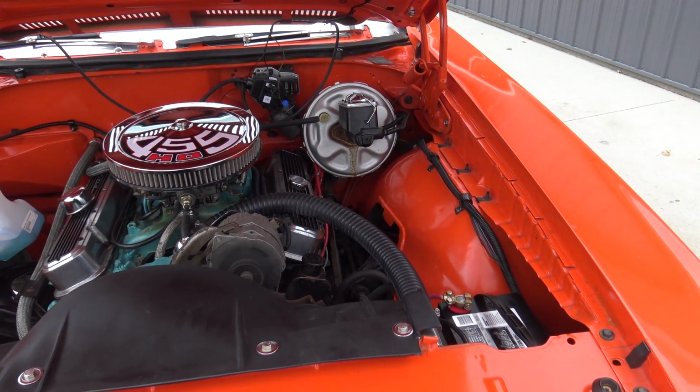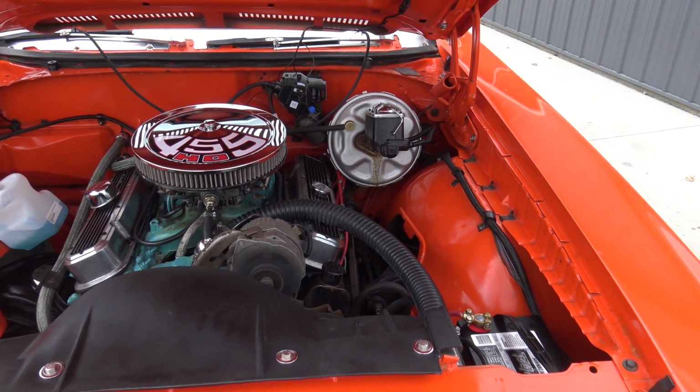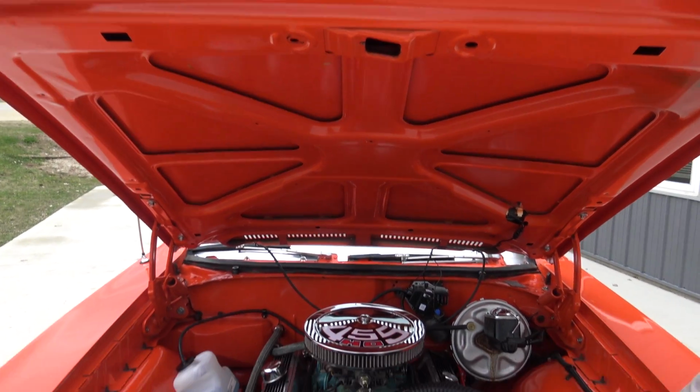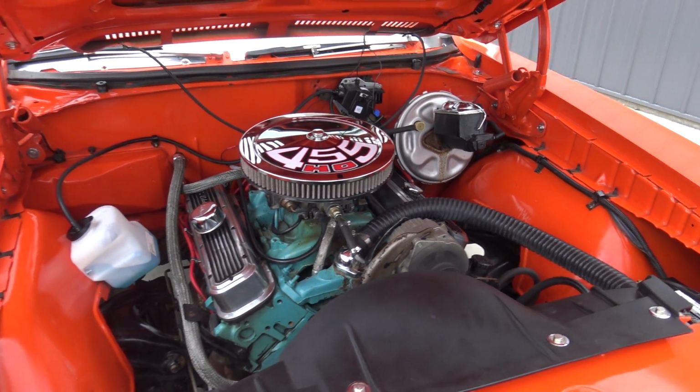Engine compartment, this paint job's probably, I'm guessing, 10 to 20 years old. It still shows very well. And when they did the paint job, they did a beautiful job under the hood. They painted the inner fenders, everything like that. Very quality. Yeah, nice car.